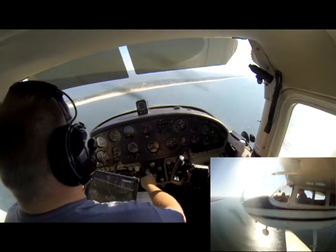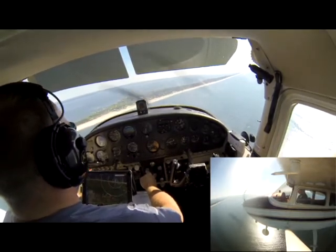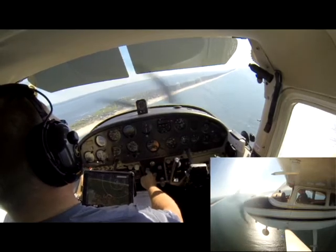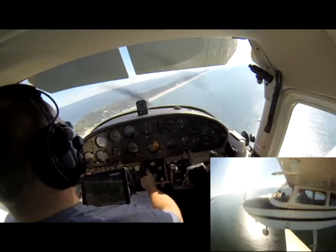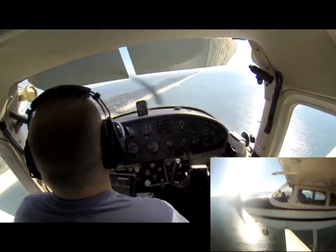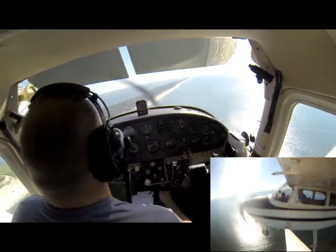Approach, Comanche 71 Papa is with you at 8,500. 71 Papa, roger, thank you. 27 Whiskey Alpha, what's your destination? 27 Whiskey Alpha, squawk 4355 and ident. 27 Whiskey Alpha, your radar contact, resume navigation to Danbury. Approved as requested.